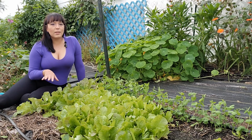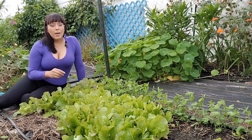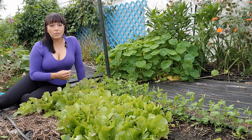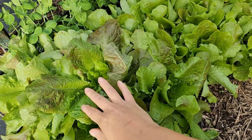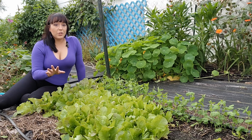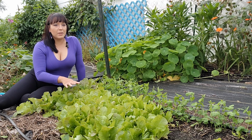And personally, I really like the loose leaf kinds of lettuces, because then you don't need to harvest the whole thing when it starts producing a head, like maybe a butterhead or romaine, something like that. You just harvest individual leaves as needed. That means I get a lot more harvest out of them. So if you're doing that, it's okay to plant them really densely.